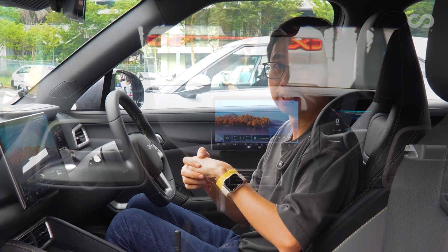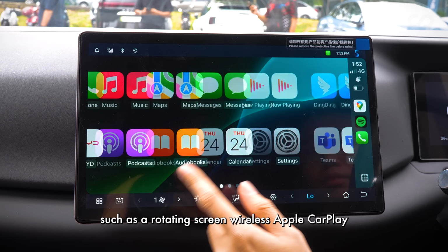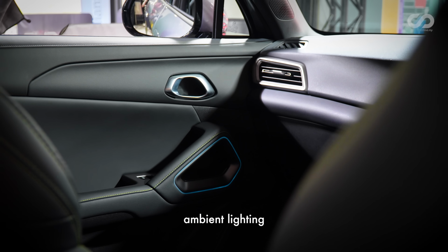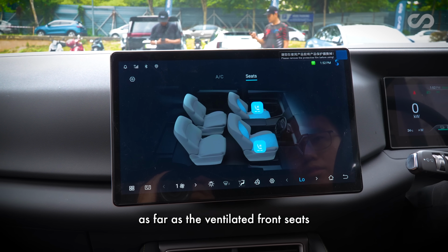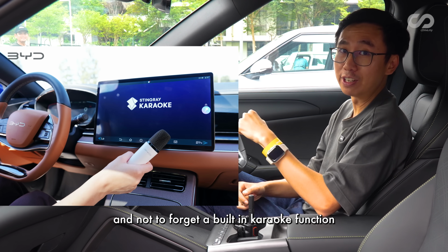and function. You see, in here you still get techy stuff such as a rotating screen, wireless Apple CarPlay and Android Auto, wireless charging, 360-degree camera, ambient lighting, as well as ventilated front seats. And not to forget, a built-in karaoke function.